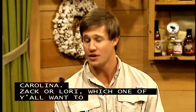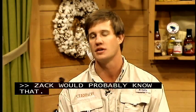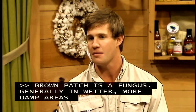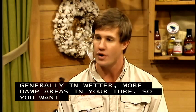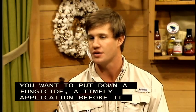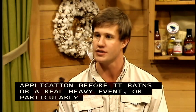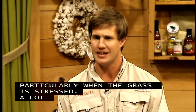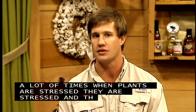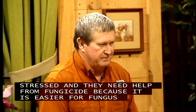Yeah, so brown patch is caused by a fungus. Generally, it's in wetter or more damp areas in your turf. So you want to put down a fungicide, a timely application before rains or real heavy events, if you can do that, or particularly when the turf is stressed. A lot of times when plants are stressed, they need help from fungicides because it is easier for fungus and bacteria and pathogens to take them over. Okay. Yeah, it's a tremendous problem here in South Carolina.